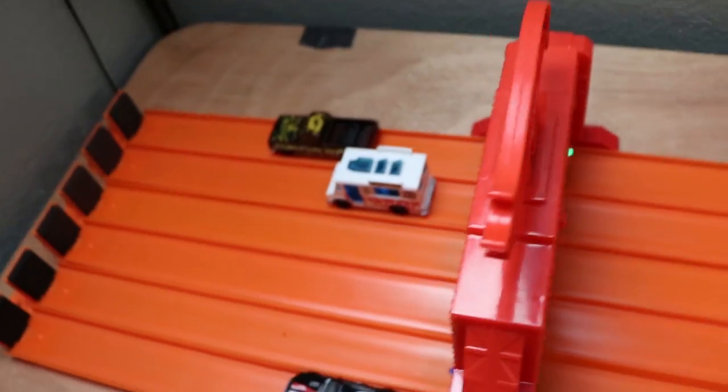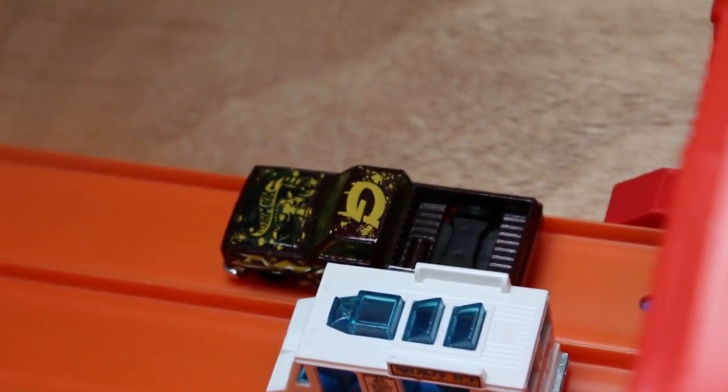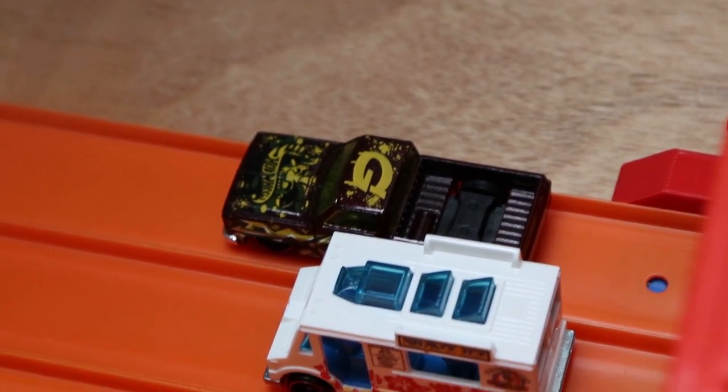Take a look at that, it's going to be lane 5. That is the Shave Ice truck just barely shaving out the Chevy Silverado.